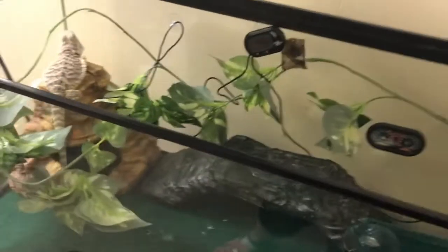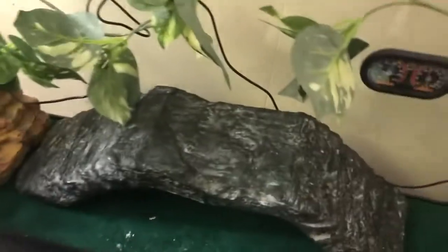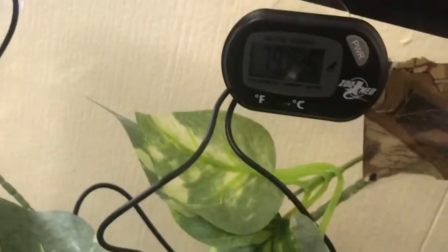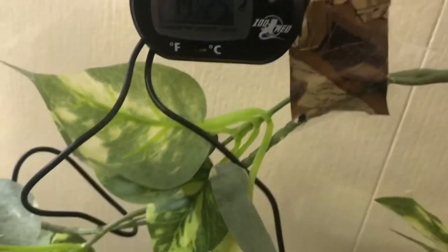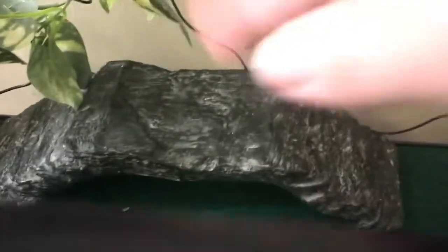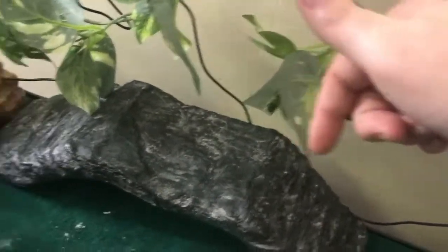Okay, she's got a screen that goes down like this. In here at night, it drops to about here. See her humidity? See what I mean? It fluctuates. It's on 25. It's supposed to be between 30 and 40. So it's not super bad, but I will be misting right here on the branches a little bit. I gave her some vines to help when she's in shed. She just finished shedding the other day, by the way.